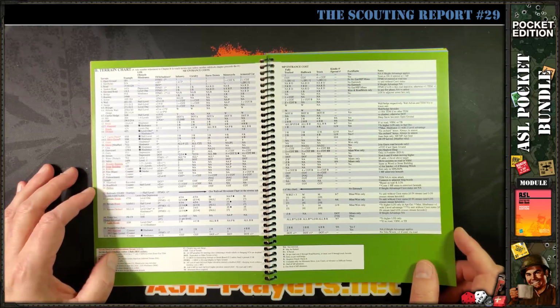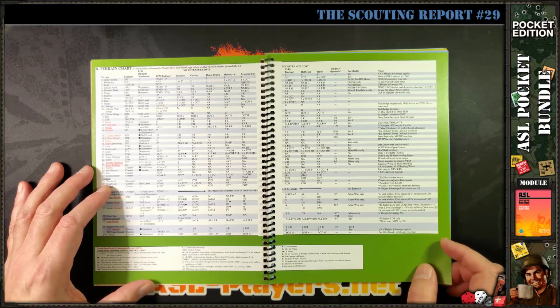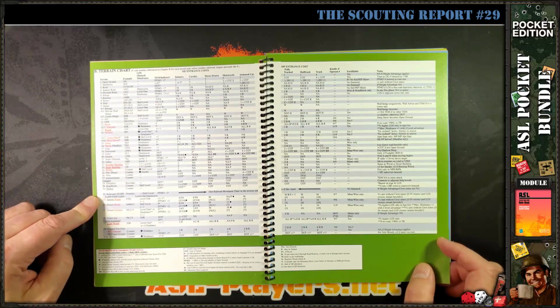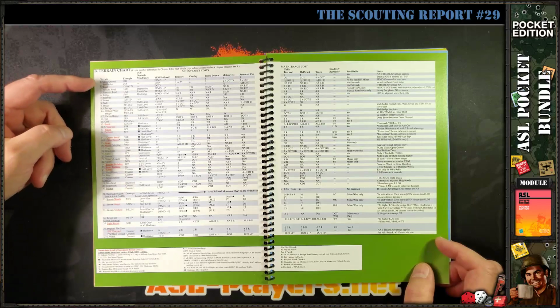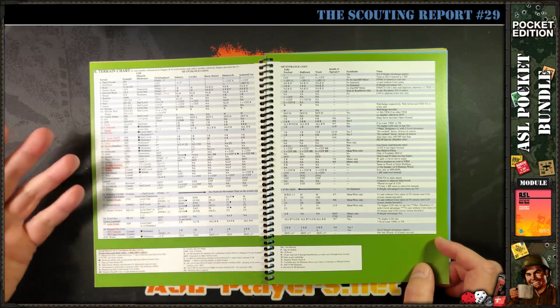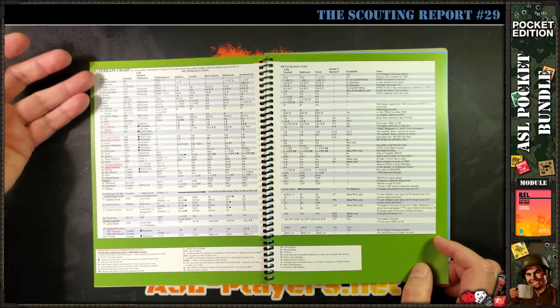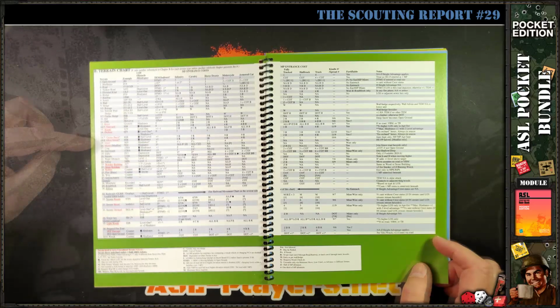They should have organized this differently other than just the order that the chapters are in the rule book. I also wish they would have organized the terrain chart alphabetically instead of by Chapter B section, because when I go to the charts to look up a terrain, I look at it alphabetically. I don't necessarily have all these sections of Chapter B memorized to know where buildings are.